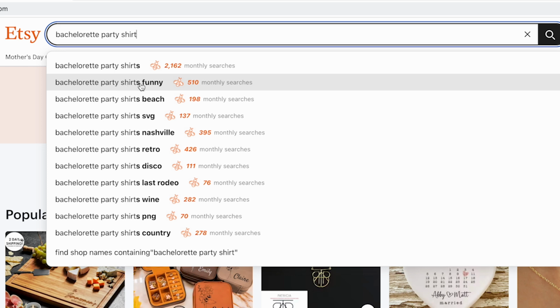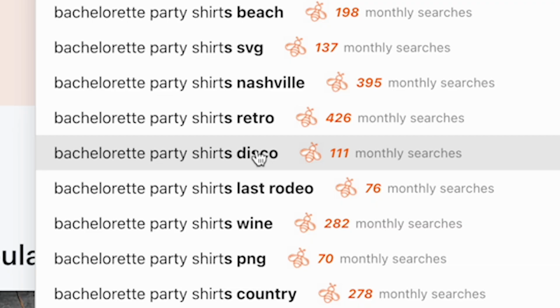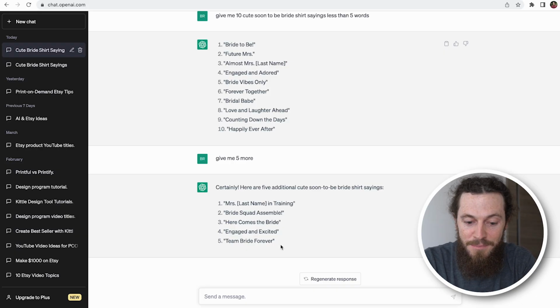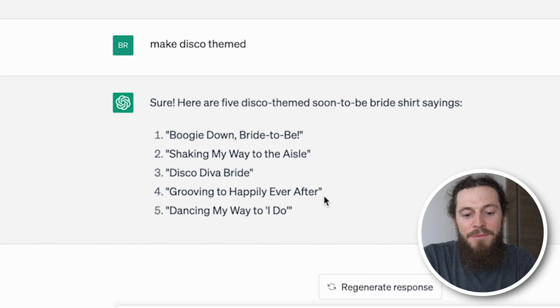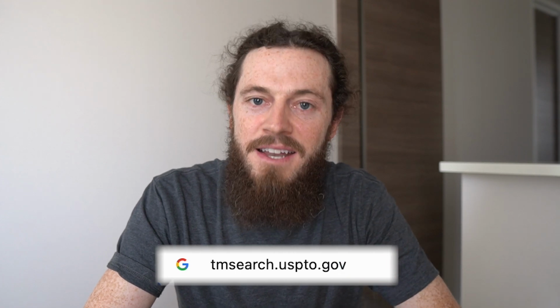specific keyword, it gave us different sub-niches that we could design in, and one of them was disco. So if you wanted more ideas for a sub niche, you could do make it disco themed. And now we have disco themed phrases within this specific bridal party niche. And something to note, anytime you're using AI to help with the brainstorming process, make sure you are checking for trademarks before you begin the designing process.